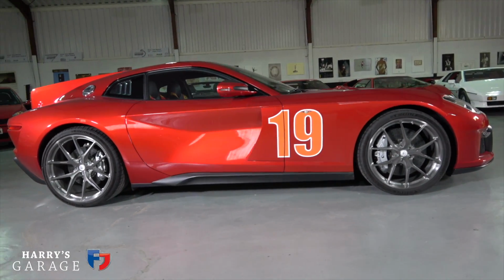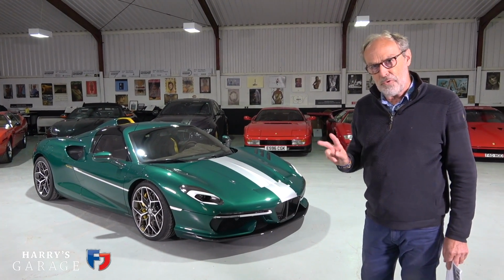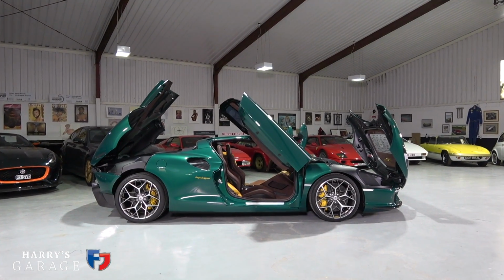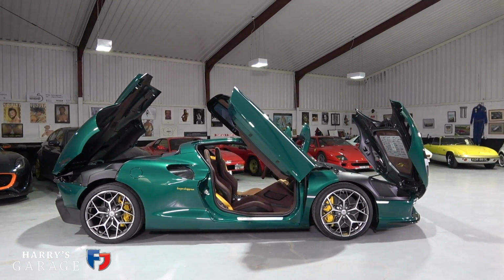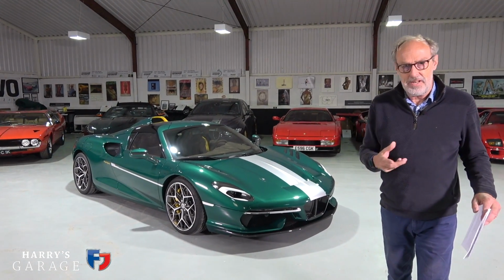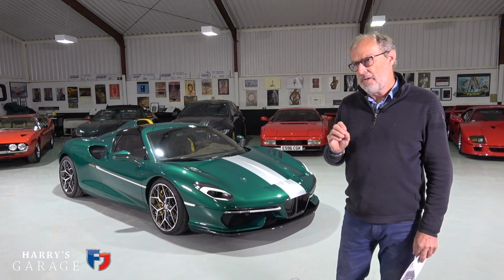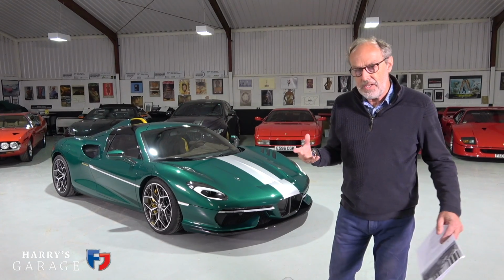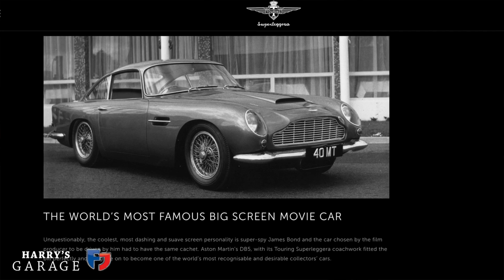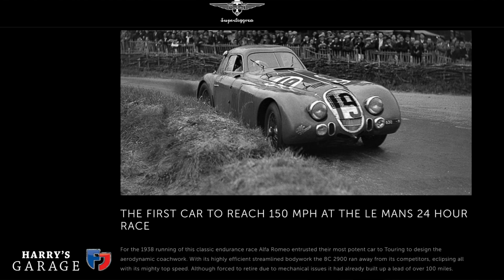Well, this is basically this year's model, and this is the very first car they've built. They've got 2 more in build. They're going to do 18 in all, and it's an all carbon fibre construction and very coach built. Touring Superleggera, based in Milan, and they pride themselves on doing these bespoke sort of one-off bodies. The history file is well worth looking at on their website. All the cars they used to do for Ferrari, for Aston Martin, Alfa Romeo 8C, just an extraordinary back catalogue.